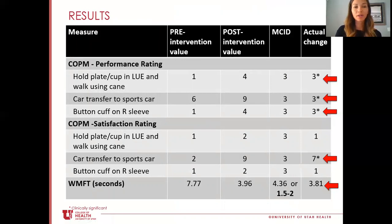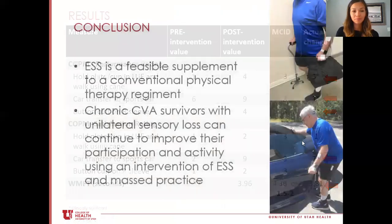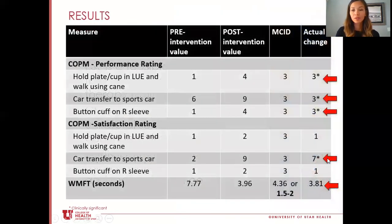These were holding a plate or a cup in his left arm while walking using a cane, performing a car transfer to a sports car, and buttoning a cuff on his right sleeve. He thought that he made improvements in all three of those performances. He also was satisfied. He met the MCID for satisfaction in his car transfer to a sports car.